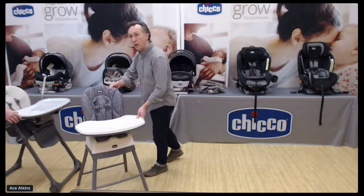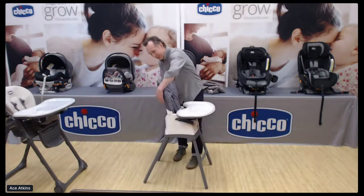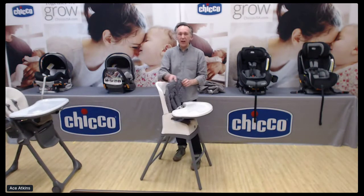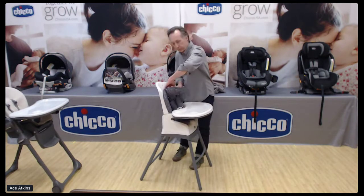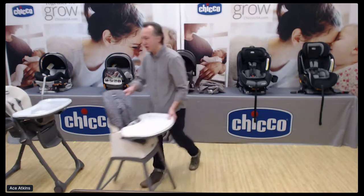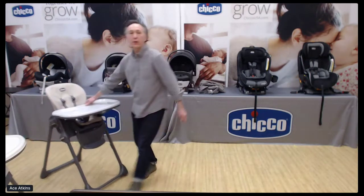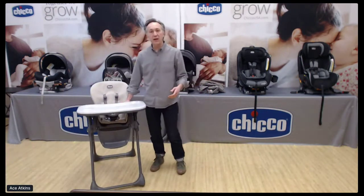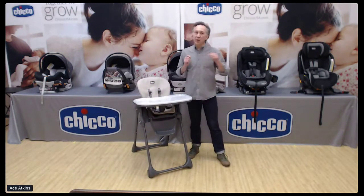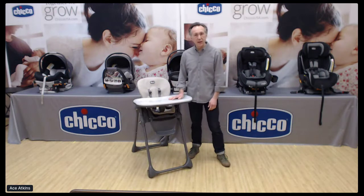So is the seat cushion washable? Yes. The fabric comes off and you can put it in the washing machine. There are 2 different schools of thought on high chairs. We offer options for both. Some parents really like the fabric pad because they can take it off, put it in the washing machine, and they get a nice deep clean.